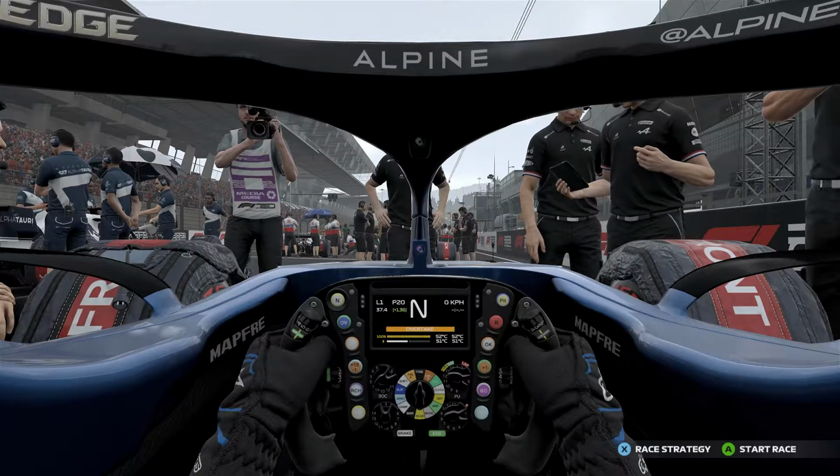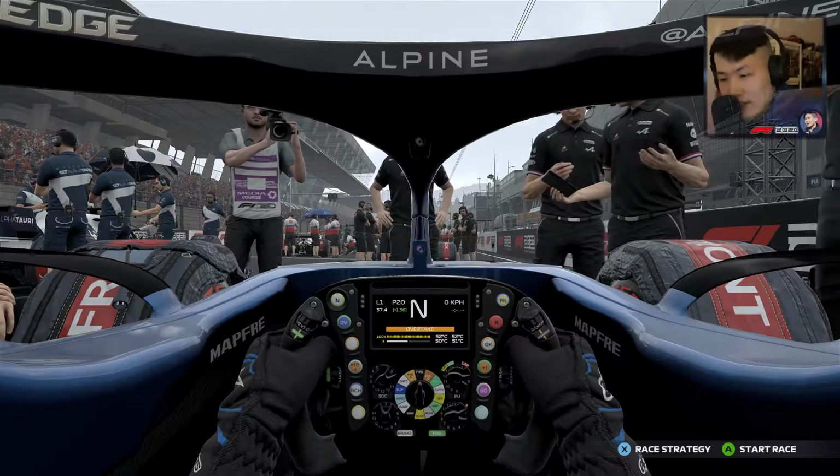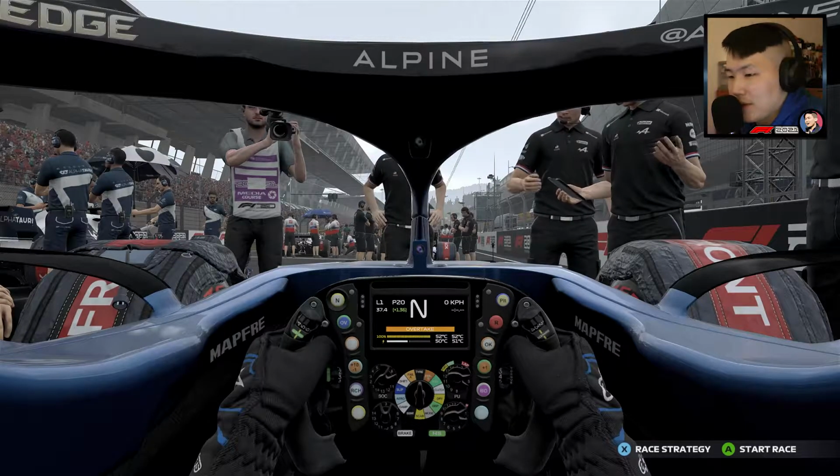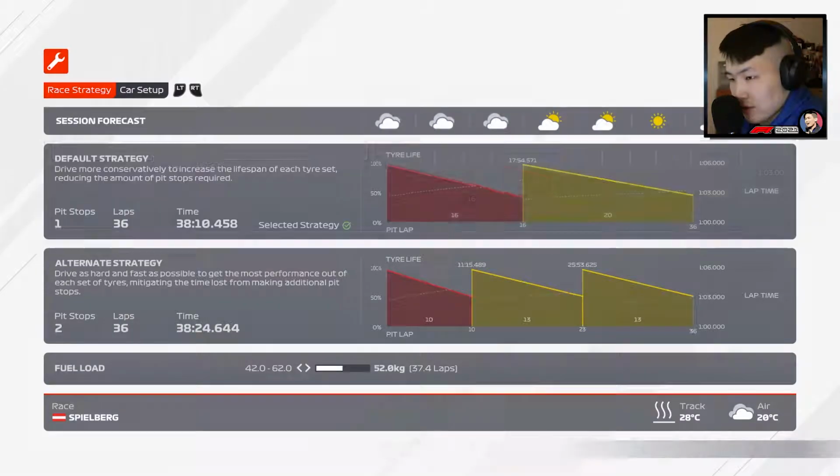Okay, I know it's your home Grand Prix, but treat it like any other race. Don't take unnecessary risks. Alright, time to go racing. P20 position as we take an engine penalty. Let's see what our strategy looks like.